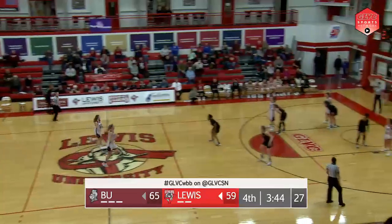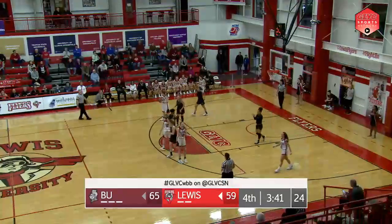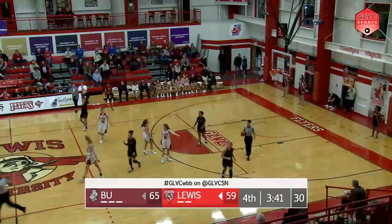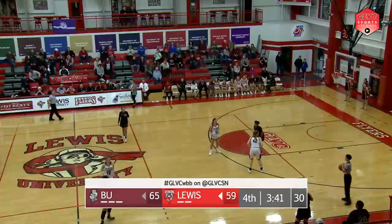They have the ball with 3:45 to go. And it's going to be an offensive foul on the Flyers on a push-off on Glatczak. She has her hands out like, what did I do? 65-59, the lead and the ball for Bellarmine.